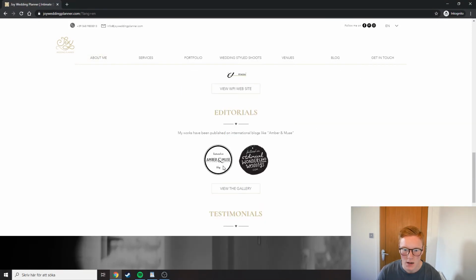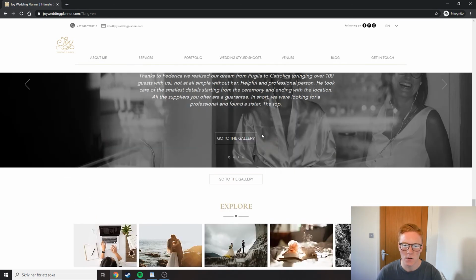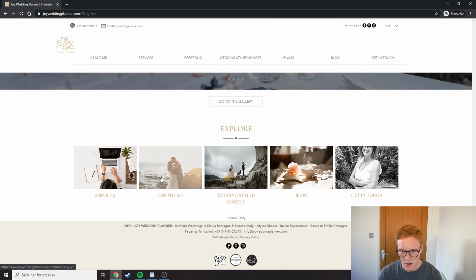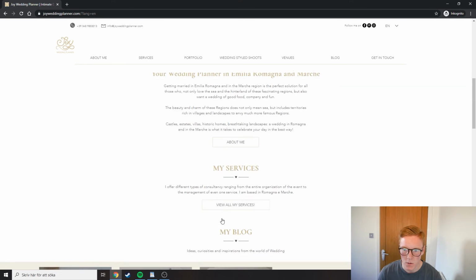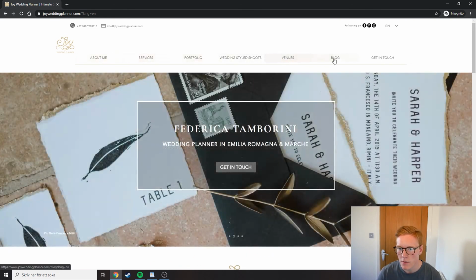Let's keep going down. Let's see what we've got. So yeah, overall just linking to her previous clients. Explore. So here you should go to all the services and things again. All her posts, which is good. Her footer looks overall pretty good as well. Super nice. Nothing to complain about overall. Let's jump up to, I'm not going to look through all of these.